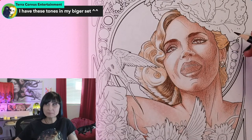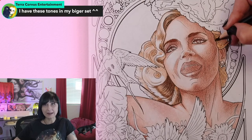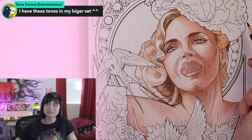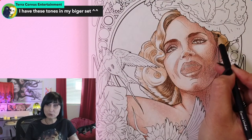So far, I'm quite impressed. This is a very classic portrait set. I myself am classically trained, and for me this is very pleasant to see this very classic skin tone palette. It is beautiful. It's very friendly.